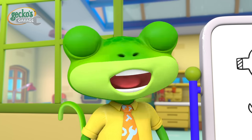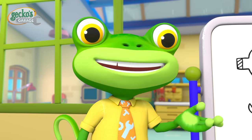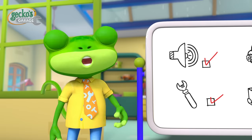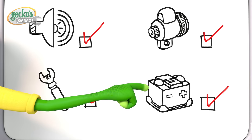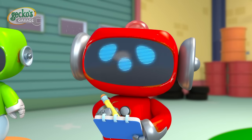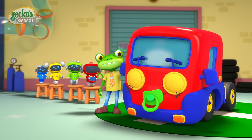Baby Truck's engine was making a clicking sound, and that meant her starter motor needed replacing. So what did we do, Mex? We disconnected the battery, unbolted the old starter motor, then bolted in the new one before reconnecting the battery. And now Baby Truck's engine is all fixed.